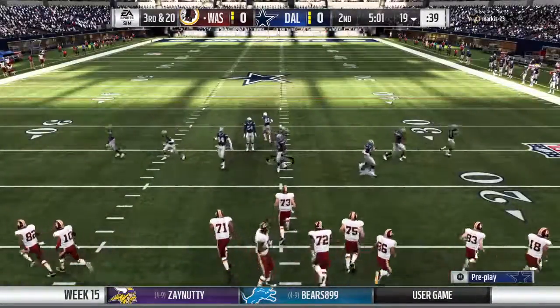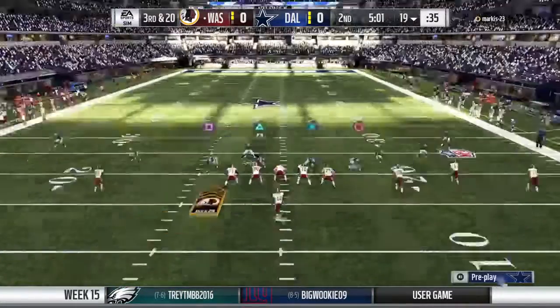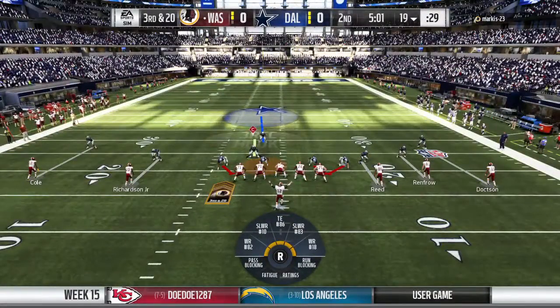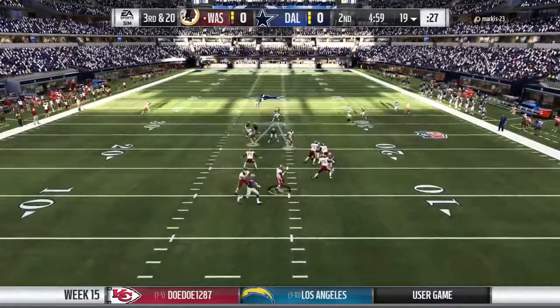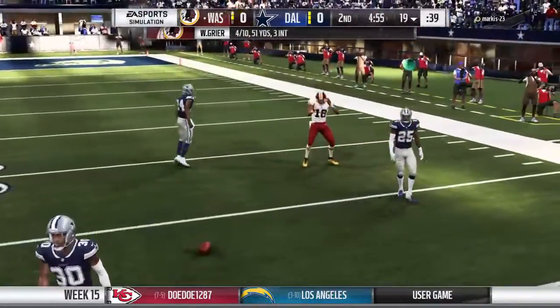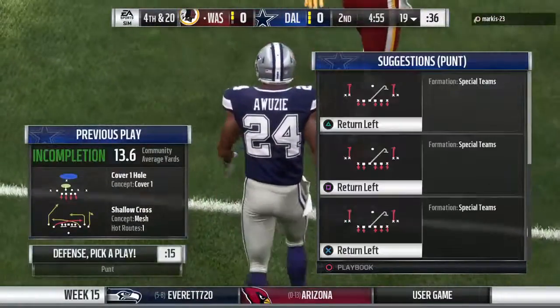An incomplete pass on that last play, and that means they'll need to come up with something here on third down. They'll set up to throw. A deep ball for Dotson. And incomplete. He can't hang on. Would have been a nice catch. Instead, it brings up a fourth down.